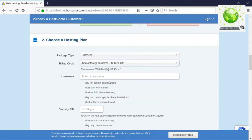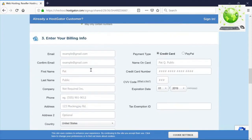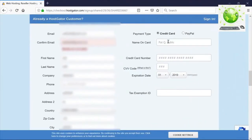So I'll select that. Then you'll have to enter your username, enter a security pin, and then under billing info, enter all of your details, and be careful to enter the correct email address because that's where you'll receive your new account opening information with the next steps in this tutorial. So I'm going to take a second and fill all of that out, and enter the credit card details, or you can use PayPal.